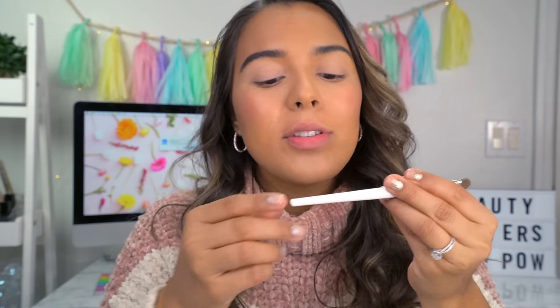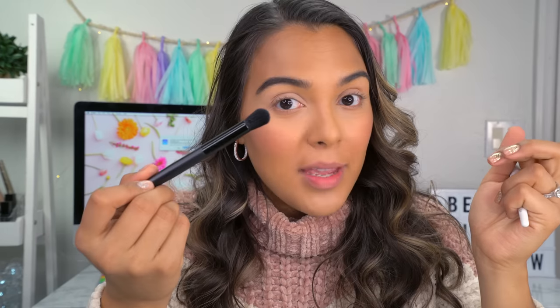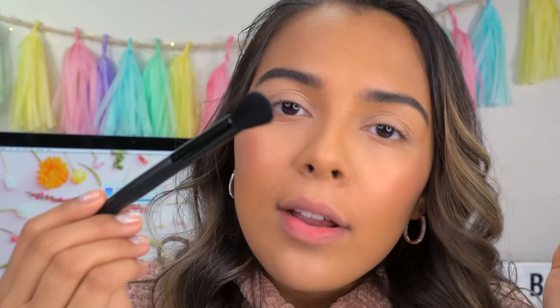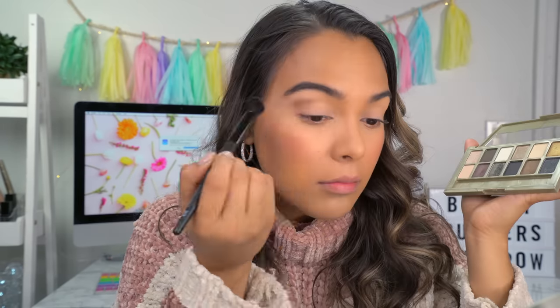For this one, I'm gonna be using the e.l.f. eyeshadow brush and then the Flawless concealer brush. For my wedding makeup, the lady was using this brush to blend out my crease, and honey, I have never seen a better blended crease in my life. Okay, so I'm gonna start out with this little brown.